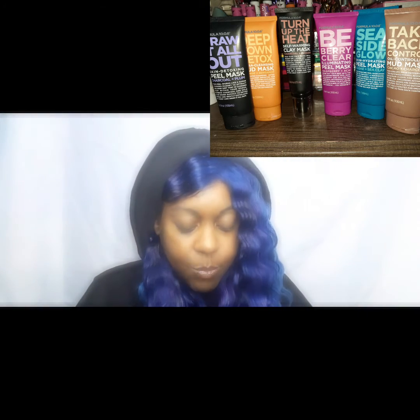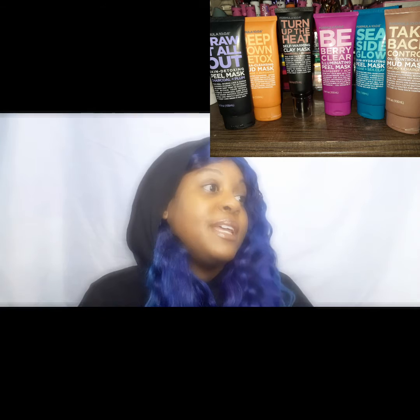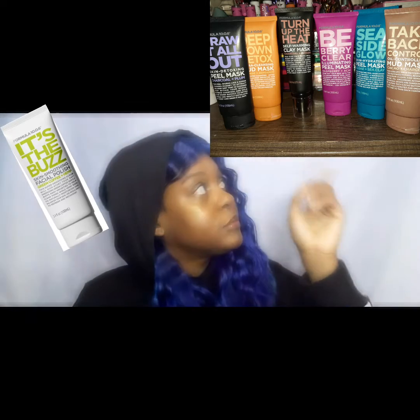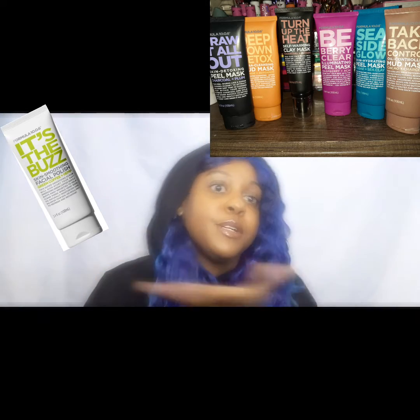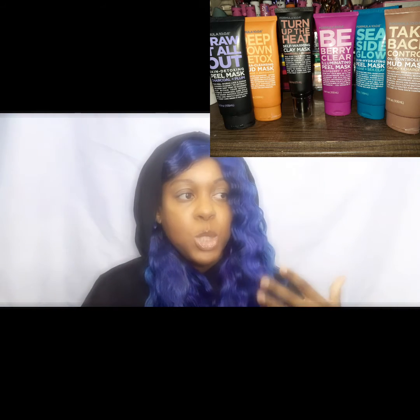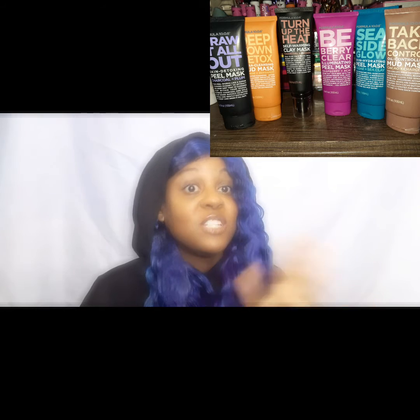And another mask, well, it's not a mask, it's more of an exfoliating scrub that I have from them. I'll put the picture somewhere here, somewhere there, and you guys can see that. But it's in my shower, so I leave that in there because I do try to scrub. Like, it's not good to exfoliate your face a lot, but I enjoy it, so I try to exfoliate my face maybe 2 to 3 times a week.